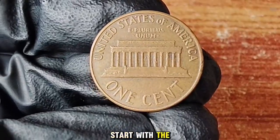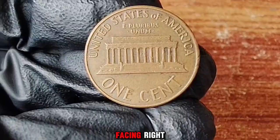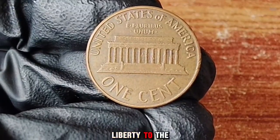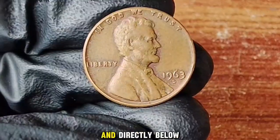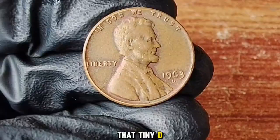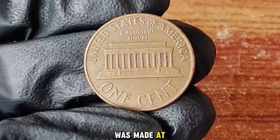Let's start with the obverse. You should see the familiar portrait of Abraham Lincoln facing right, with "In God We Trust" across the top, "Liberty" to the left, and the date 1963 on the right. And directly below the date is the small letter D. That tiny D is extremely important because it tells us this penny was made at the Denver Mint.